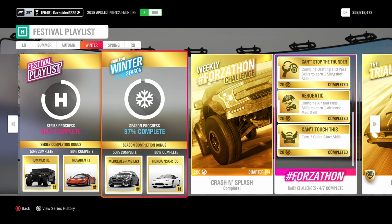In today's episode we'll go through the current Forza Horizon 4 car list to reveal the rarest and most expensive cars currently in the game as of Series 21 winter season, April 2020. The list will be based on their availability in the auction house and will feature the 20 most expensive cars.